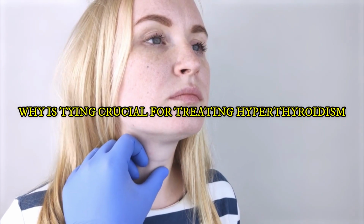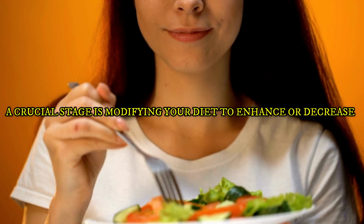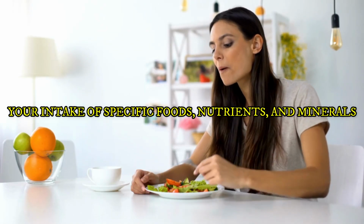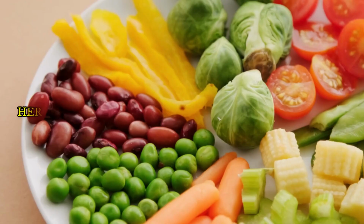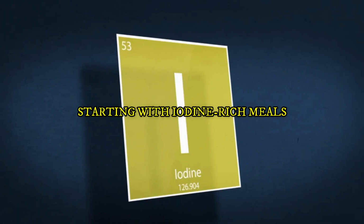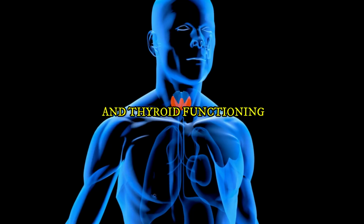Why is diet crucial for treating hyperthyroidism? A crucial stage is modifying your diet to enhance or decrease your intake of specific foods, nutrients, and minerals to control hyperthyroidism. Here are some foods to avoid with hyperthyroidism, starting with iodine-rich meals. The foods we eat can affect the release of thyroid hormone and thyroid functioning.